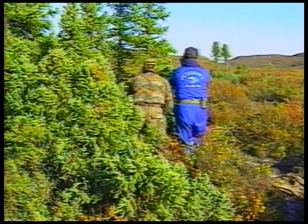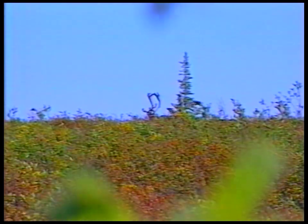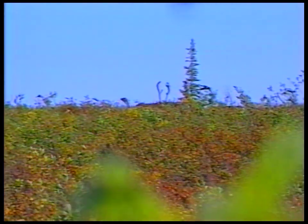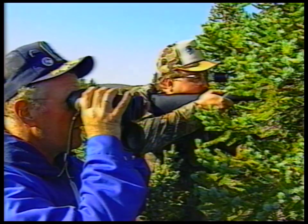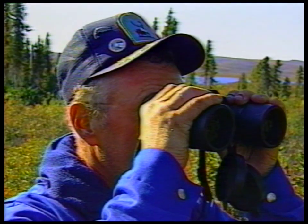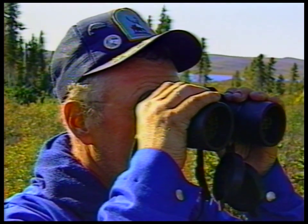There he is. He's the one on the right. I'm gonna need a rest. Just use the tree branch. Just a sec. Wait. He's in those high brushes. The other one stepped in front of him. I can't see him all yet anyway. We just wait till he comes out in that bit of a clearing to his left there.